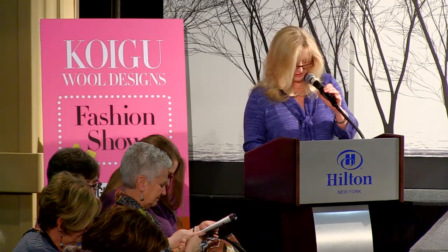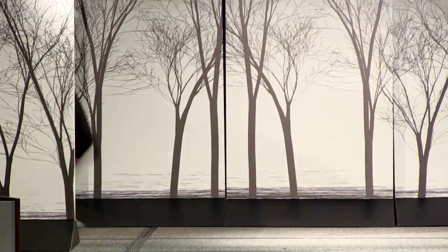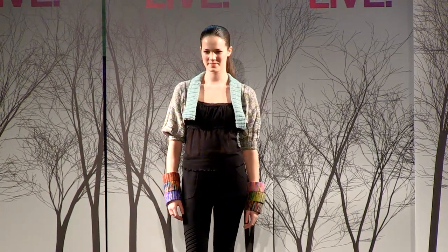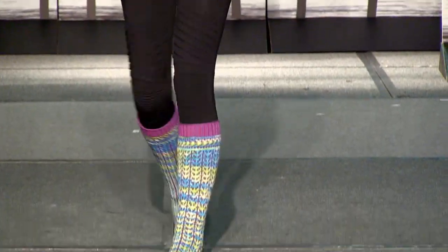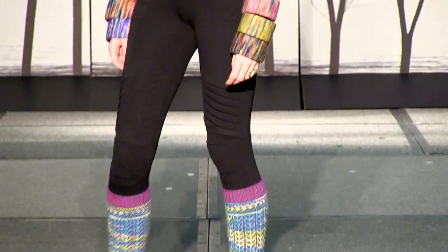All right, so we're going to get started here with our first garment. If anybody comes out, girls. Okay, we have Grace, Wonder Woman bangles, and Vineyard knee-highs. Grace is a cute little cardie in Koigu Kersti yarn. Collar is a solid color, and the body variegated, thus anchoring the effect.